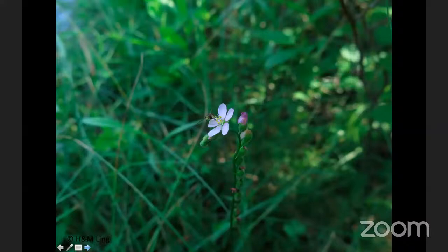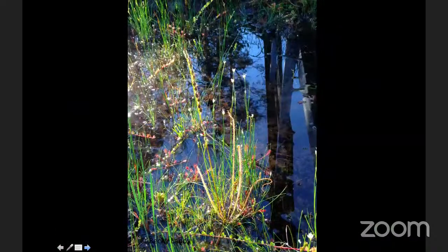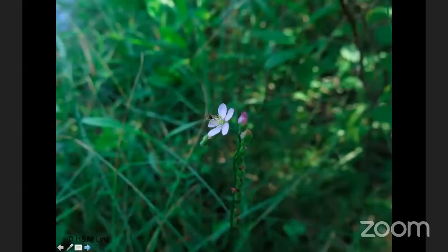And here's a fly visiting the Drosera flower. It makes me wonder, how do carnivorous plants resolve the pollinator-prey conflict? How do they spare the insects that pollinate their flowers while trapping their prey? Whether in bloom or after bloom, sundews are a magnificent sight. And a special thanks to Hubert and Millie Ling from the Native Plant Society of New Jersey for providing me with the photos of the flowers of Drosera.